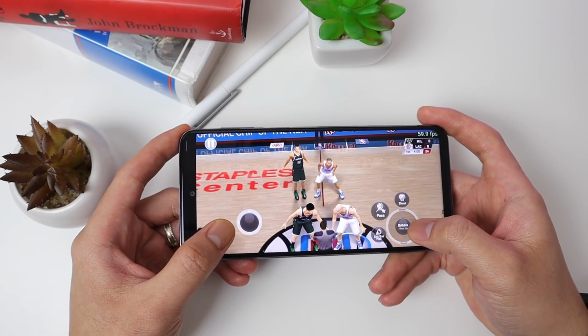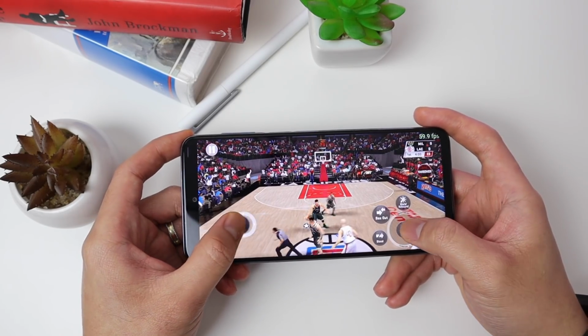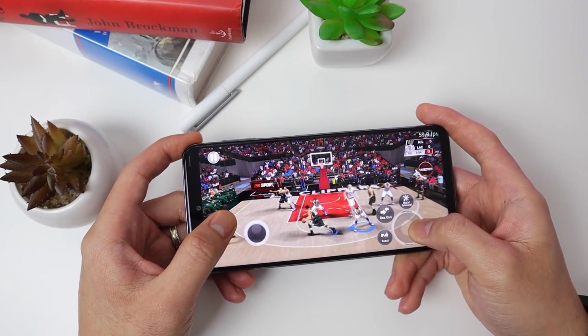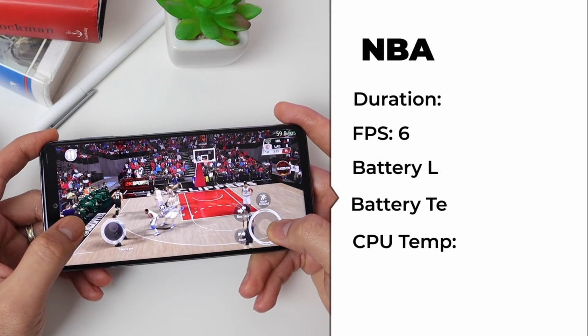So the Bucks win the tip. An amazing result with this game.